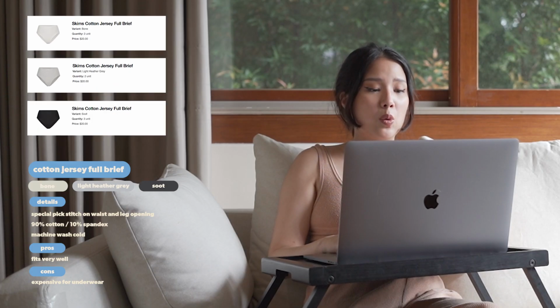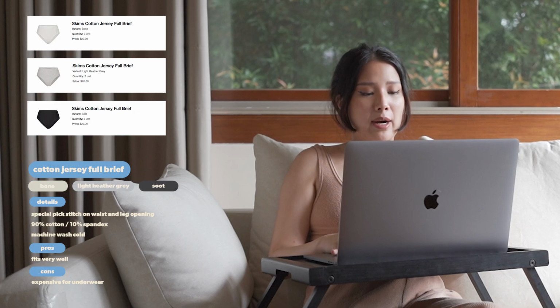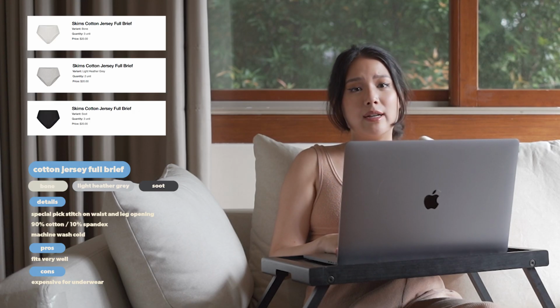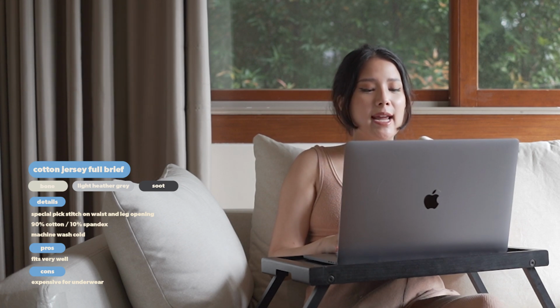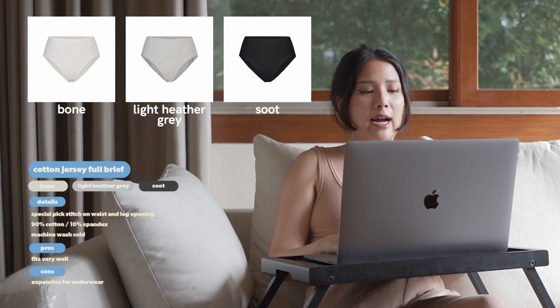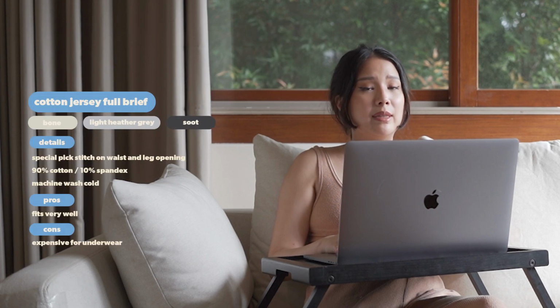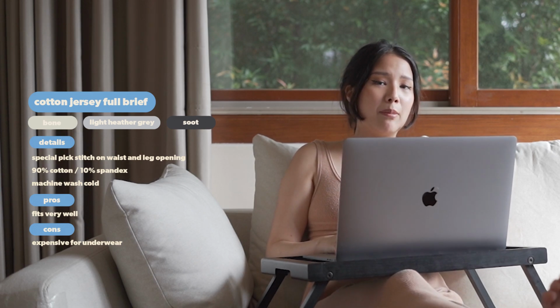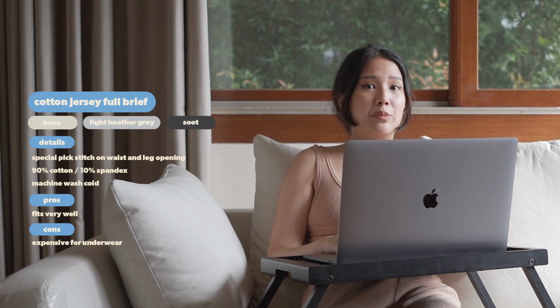Okay, so I'm going to give this an A rating just because of the pricing. Because underwear is something you can't just buy one of, you need to buy multiple because you are changing it. And I think that the pricing's pretty high for underwear, but I would say that the fitting is really, really good and that it fits very well. It's almost seamless, and I do like cotton fabric more than a jersey fabric for underwear because you do want it to breathe. I like the full brief and the cheeky tanga.